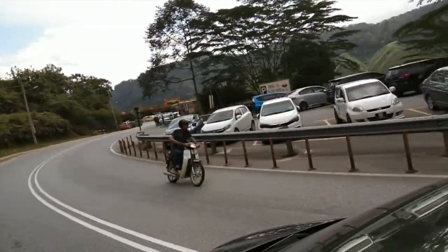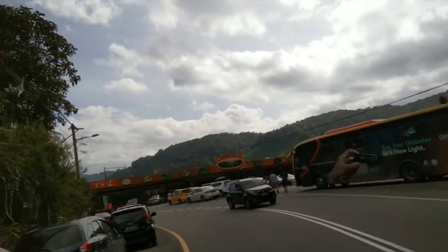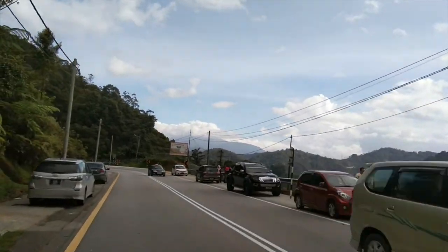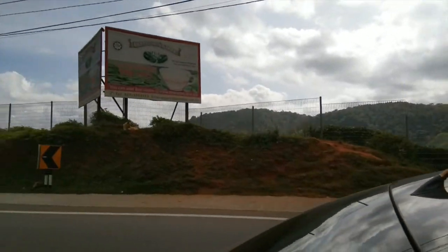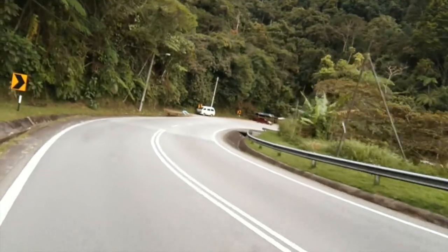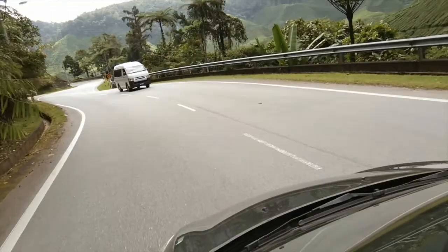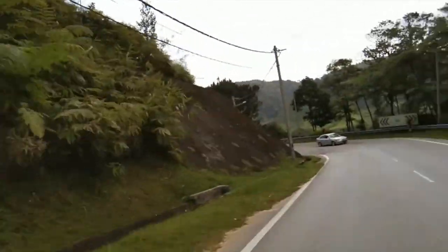Viewers, this is the Cameron Valley Tea Station 2. There are two more such similar stations, Cameron Valley Tea Station 1 and Cameron Valley Tea Station 3. However, this Tea Station 2 is the biggest one among the three, and you will get a very good viewpoint from their cafe. You can sit and have a cup of tea or coffee. The local tea is recommended, and have some snacks from there. However, because we decided to visit the tea plantation, we are now heading towards that.